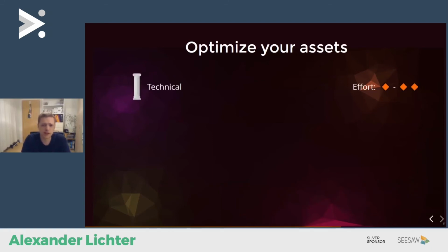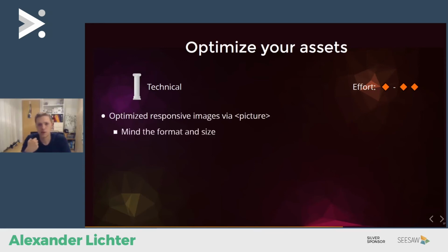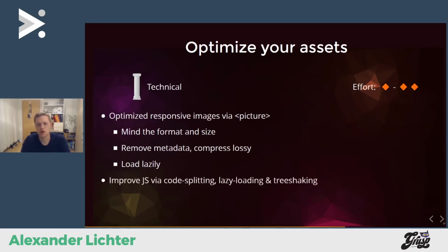Another important factor is optimizing your assets, but I'll just go briefly over that. There are lots of good talks and resources about optimizing your JavaScript bundle and your images and so on. So optimize responsive images via picture, use the right format and size, also WebP, AVIF, JPEG XL is coming up, I think, all these things. Remove metadata, compress lossy, and lazy loading, very important. And then also improve JavaScript through code splitting, lazy loading, and tree shaking.